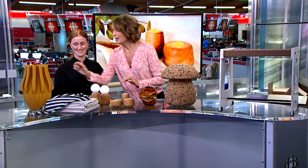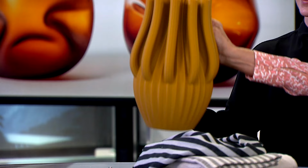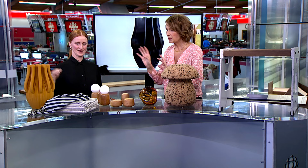Right. Yeah, I love it. And so you can actually put individual flowers all around it. I love this idea, floral arrangement. And it's so light. Look at that. It's so cool. I love that. Okay, that's a great piece. It comes in a couple of other colors as well.